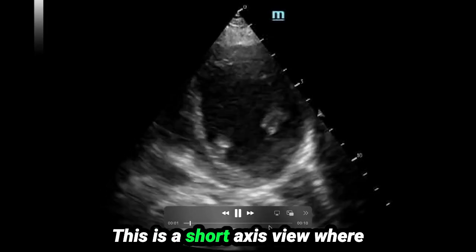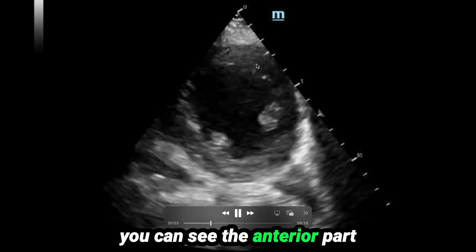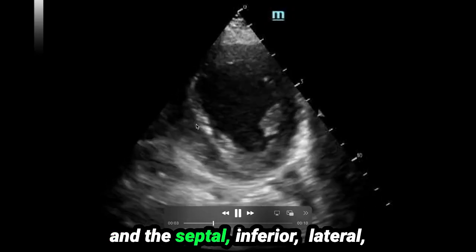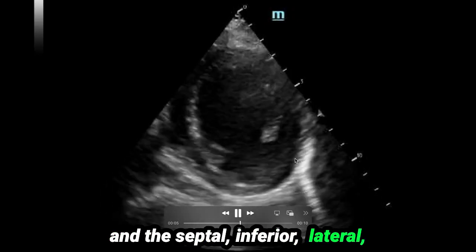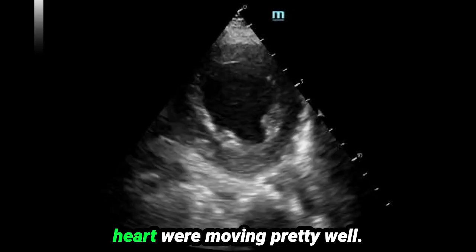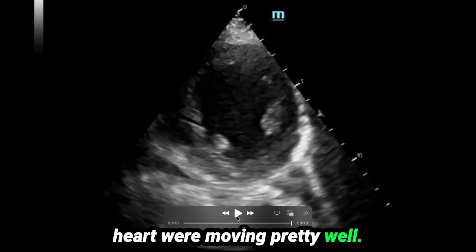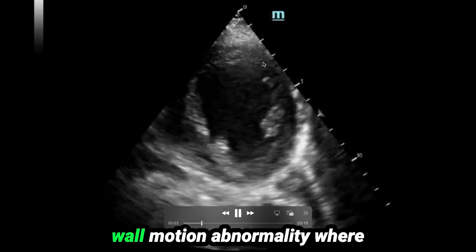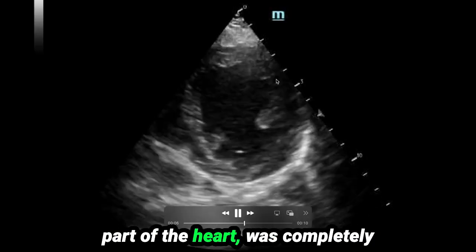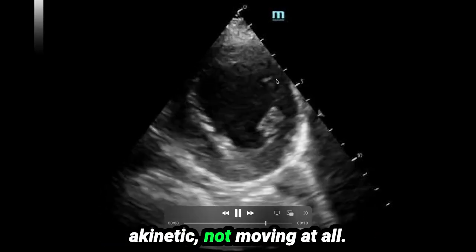This is a short axis view where you can see the anterior part of the heart essentially akinetic, and the septal, inferior, lateral, and posterior portions of the heart were moving pretty well. So there's clearly some regional wall motion abnormality where this section, which is the anterior part of the heart, was completely akinetic, not moving at all.